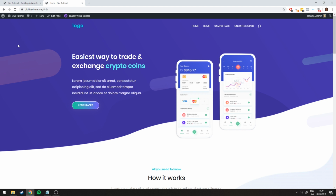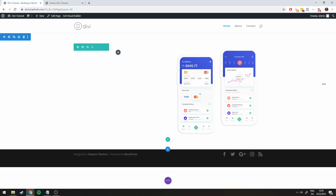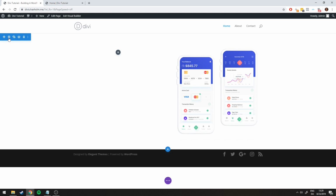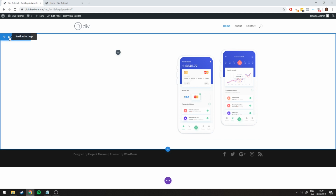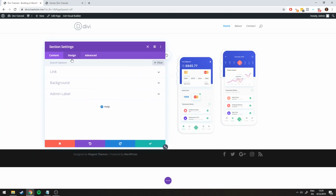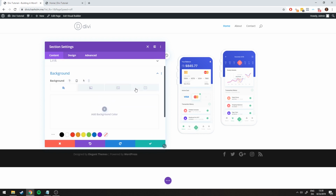Time to add the background. Now the background, as you can see here, it goes all the way out to the sides, just like this section does. This section goes all the way to the left, all the way to the right. This means that we have to insert the background on the section. So up here, we can click on the gear icon here, section settings, and once again, this view with various settings pops up. I will go to background, and this gives us 4 different options.